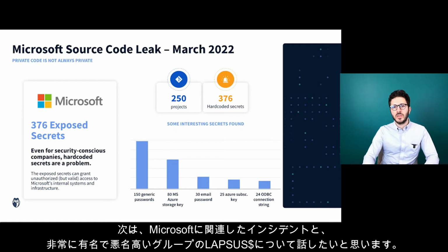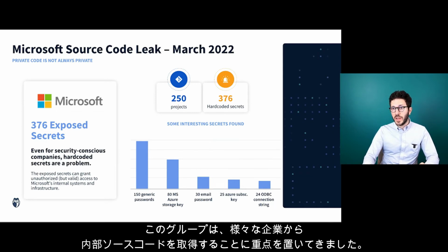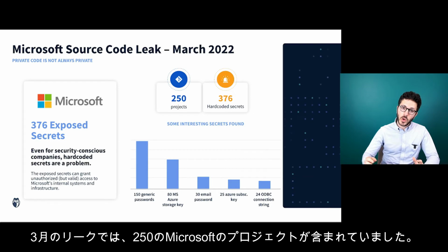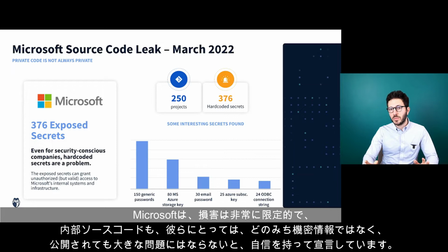The next incident or breach we wanted to talk about involved Microsoft and the now quite famous, or infamous, Lapsus group. This group has been really focused on obtaining internal source code from different companies. They also had recent leaks where they leaked source code from Samsung and NVIDIA. And this one from March involved 250 Microsoft projects. Microsoft has been quite confident in saying that the damage here was very limited, and that anyway, their internal source code is not really secret for them. It doesn't represent a big issue for it to be exposed.